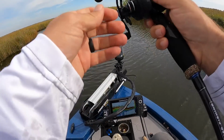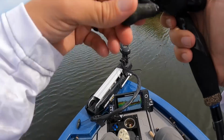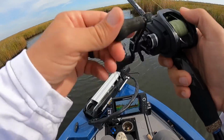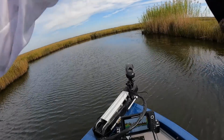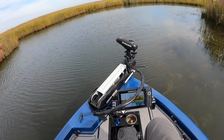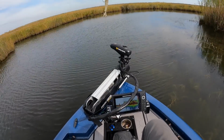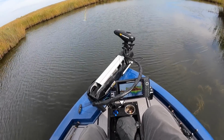Got another bend right here. Definitely a likely place for him to be hanging. Oh, there's one. Yep. Oh, shoot, I missed him. Dadgummit. That was a good fish. Definitely lots of snodgrass in here. Fish love it. It is a pain in the butt, but fish love it.